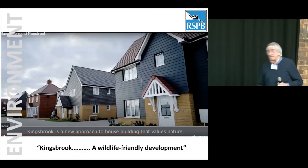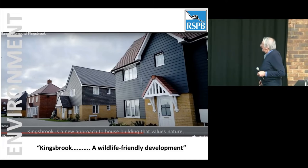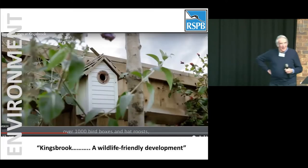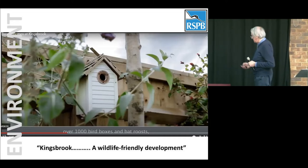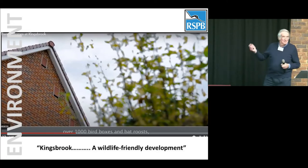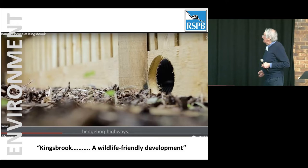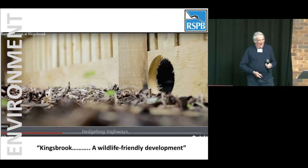Well, here's one picture of the site. It's a pretty standard building site. And then you look around, you'll see 1,000 bird boxes, grace of the RSPB. And they pull out all the stops here. You've got bat roofs. These are special bat roofs built into the end of houses. They're probably plastic. And then you've got hedgehog highways. If you drill a hole in a fence, you can call it a hedgehog highway.